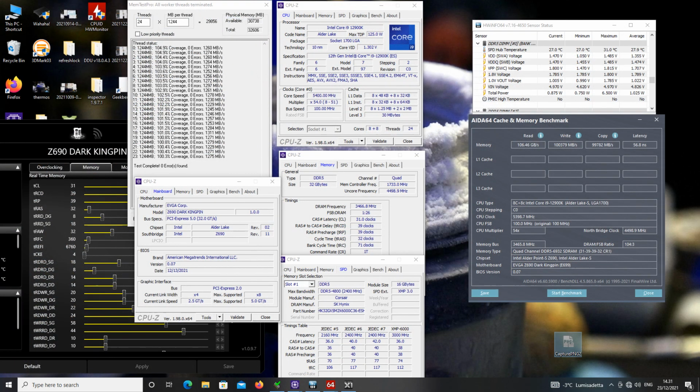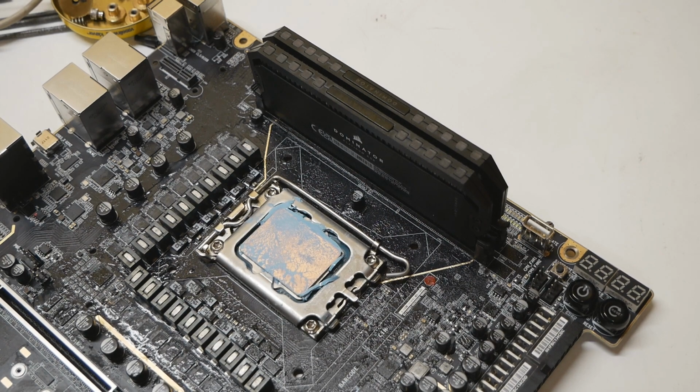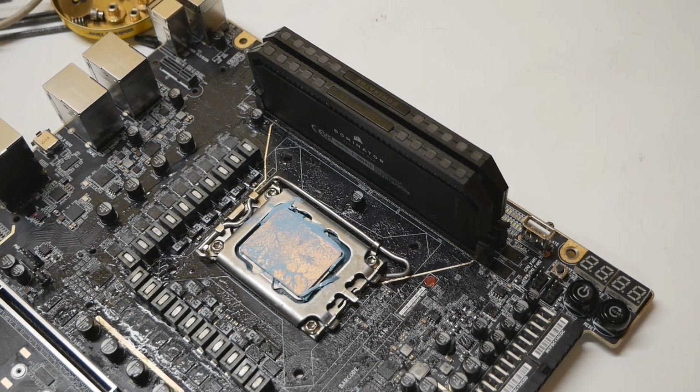And when I tested the Vengeance DDR5 sticks, the timing table at 6600, 6800 and 6933 was at 31, 38, 38 or 31, 39, 39, command rate 1 and so on. So with Hynix based sticks, you always have to loosen up the tRCD and the tRP a little bit more.